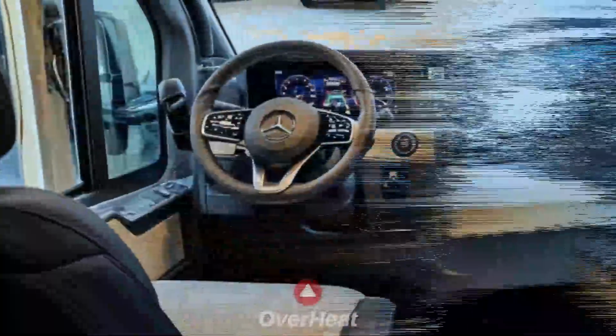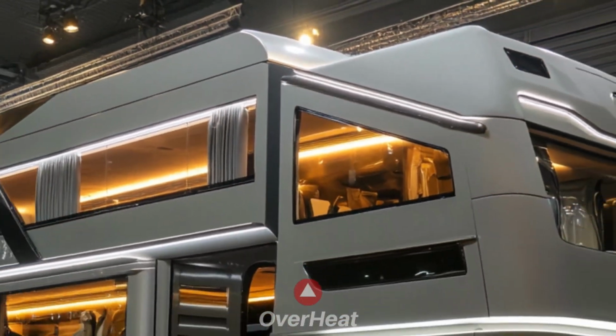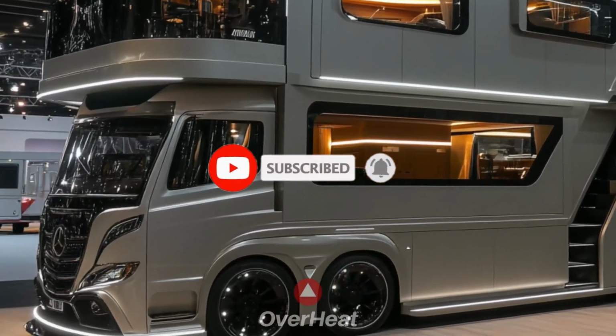Advanced connectivity: wireless charging, many USB-C ports, and an integrated Wi-Fi hotspot will keep all of your gadgets charged and connected. Mercedes-Benz safety systems, adaptive cruise control, and lane keeping assist will remain available.